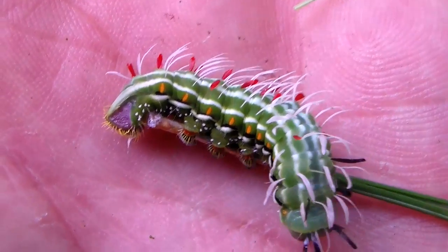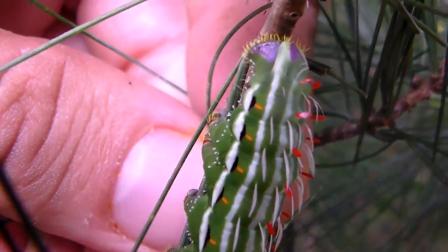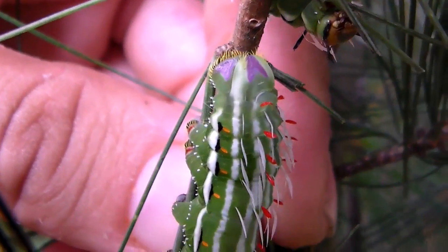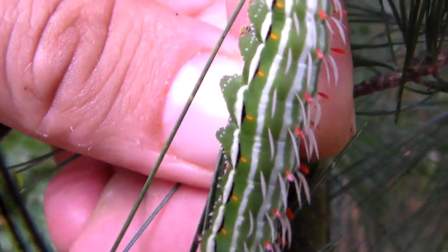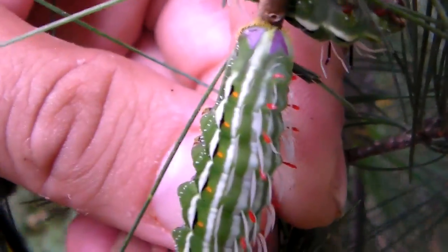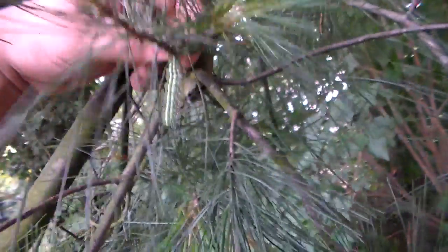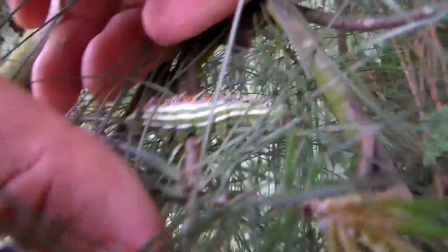Incredible. I am perplexed. When people ask me what the most beautiful caterpillar is that I've ever bred, I probably mention this species, and I'm not kidding. Just look at their colors, man. It's incredible.